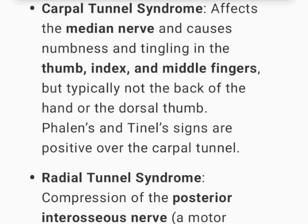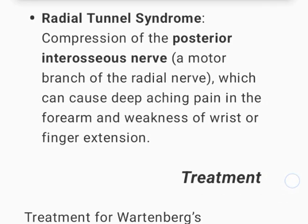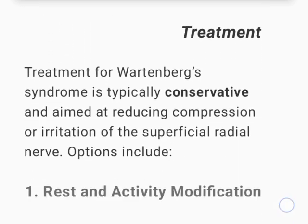Carpal tunnel syndrome affects the median nerve and causes numbness and tingling in the thumb, index, and middle fingers, but typically not the back of the hand or the dorsal thumb. Phelan's and Tinel's signs are positive over the carpal tunnel. Radial tunnel syndrome. Compression of the posterior interosseous nerve, a motor branch of the radial nerve, which can cause deep aching pain in the forearm and weakness of wrist or finger extension.